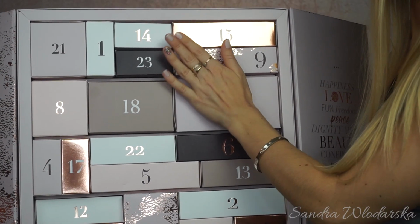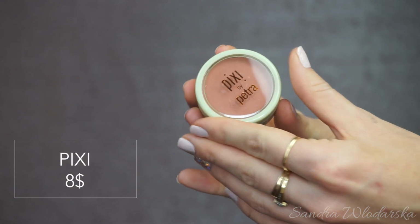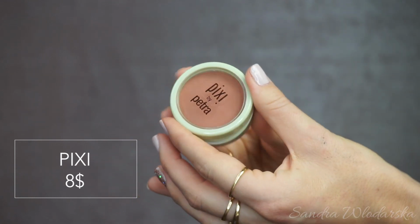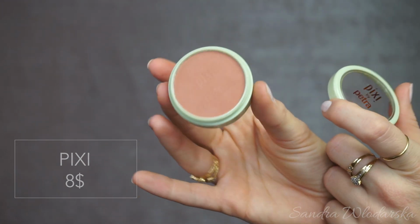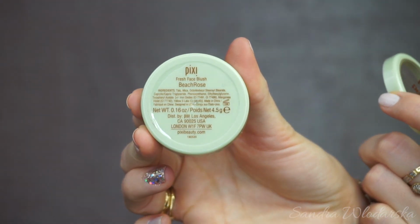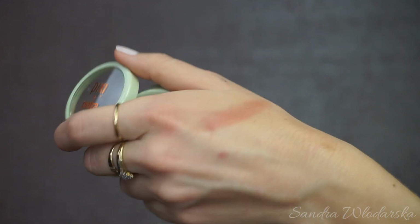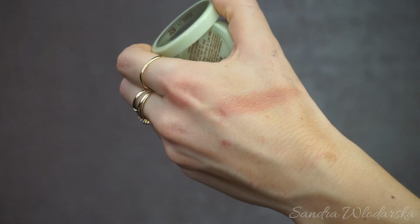Number 14 up here. Behind 14, we have another product I was really excited about. This is a blush by Pixie Beauty. It's in the shade Beach Rose. It looks really, really pretty.